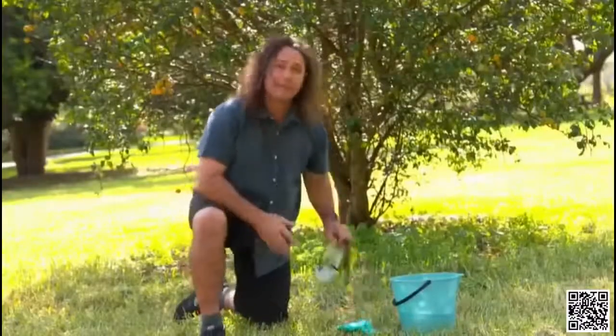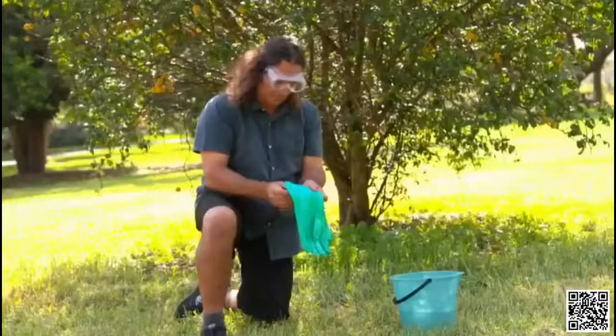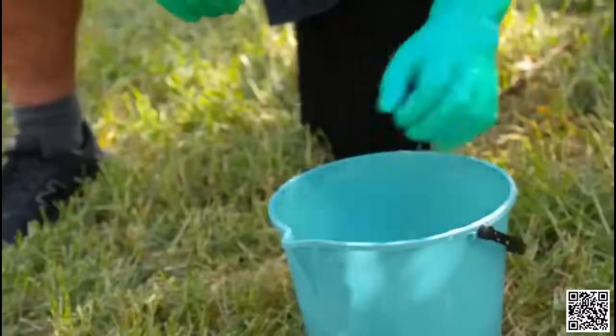Instead, I've come prepared. And I've got these stunning looking safety goggles, so I don't want the secretions to get into my eyes. And if I've got sensitive skin, I certainly don't want them to squirt onto my hands and onto my arms. I've also come prepared with a bucket of detergent. And we're going to take these little guys for a little swim.